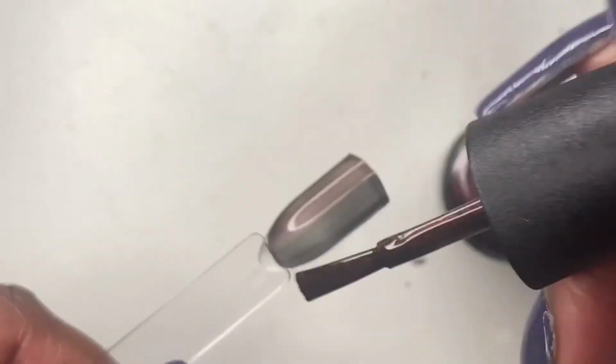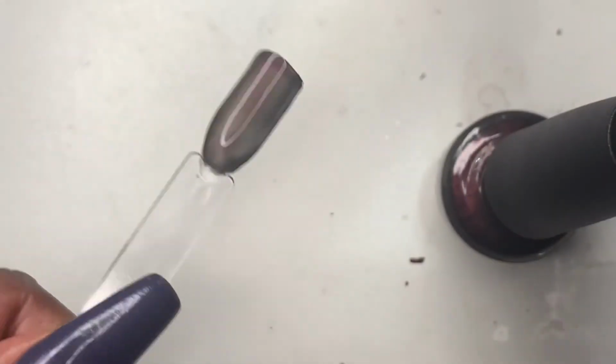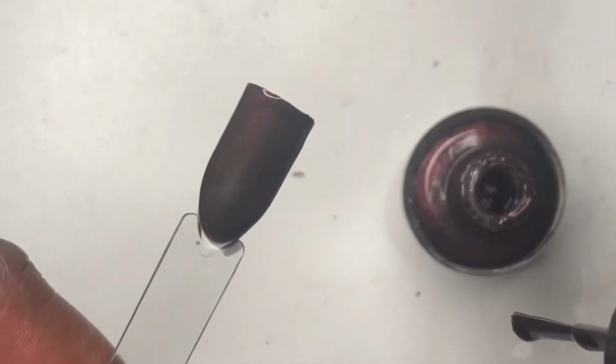But the thing is with this, you definitely do need 2 or 3 coats for it to actually show up. But once that second coat hits, it is so fire. Like, just look at it. It really shows that red and that dark undertone, and it just looks so amazing.